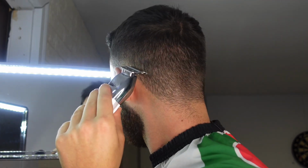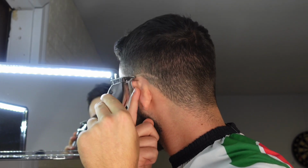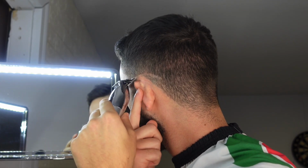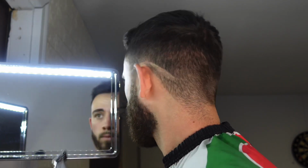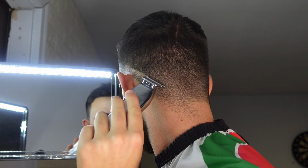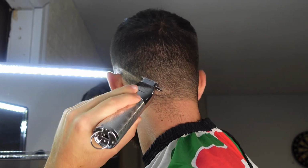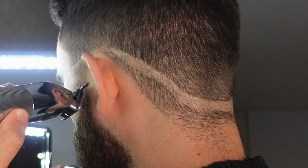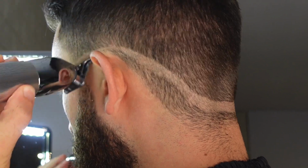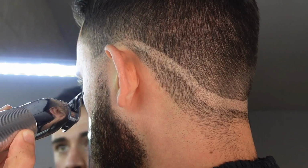I'm setting in my initial bald guideline. As you can see, I'm keeping it really low around the ear, and then as I go around towards the back, I'm just going to drop it. So as you can see, those Kemei trimmers delivered a really nice, sharp, clean line. Now I'm going to come below that line and just clear out all the bulk.